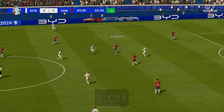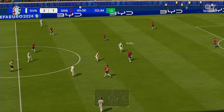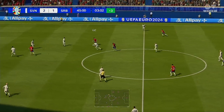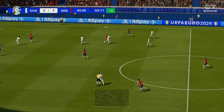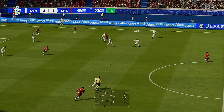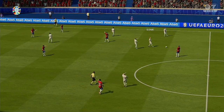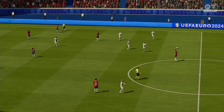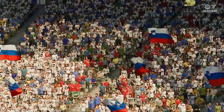Andrija Živković. Milinkovic Savic. Ivan Ilic. Ball retention, so important. A chance then for the respective managers to address their charges. It is half-time here.